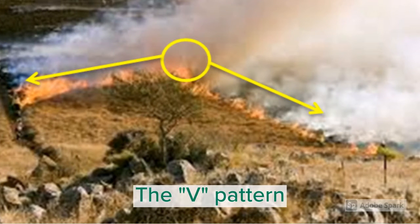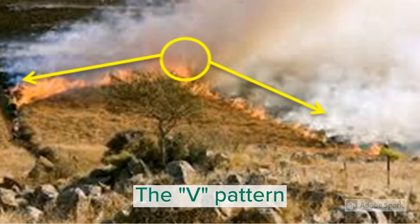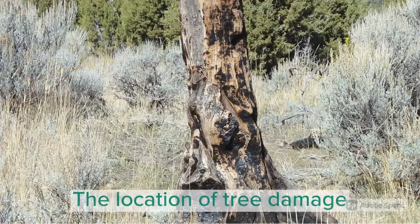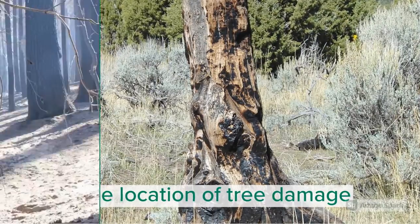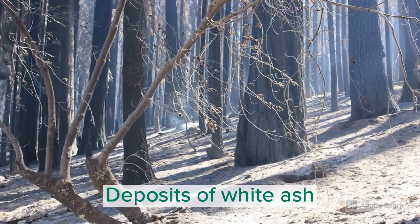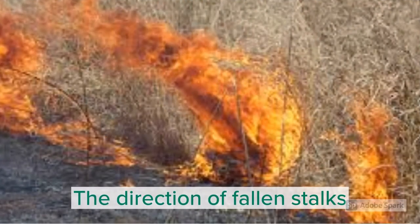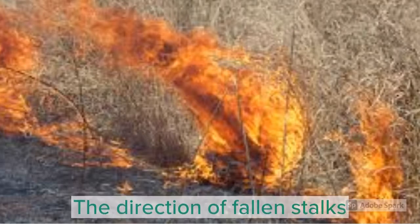Wildfires spread in a V-shaped pattern. Since fires tend to spread outward, the base of the V pattern formed from burned trees may be the point of origin. Damage to trees will be greater on the side from which the fire approached. Deposits of white ash may be a sign of where the fire came from. And stalks that have fallen forward as fires move over them show the direction the fire is moving.